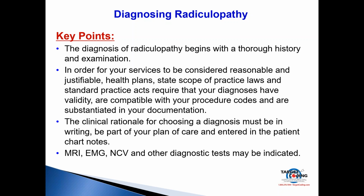Pairing, like you pair food and wine. You should be pairing your diagnosis codes with your procedure codes. You wouldn't pair a spinal adjustment with an ankle pain diagnosis. The clinical rationale for choosing a diagnosis must be in writing, part of your care plan, entered into the patient chart notes.